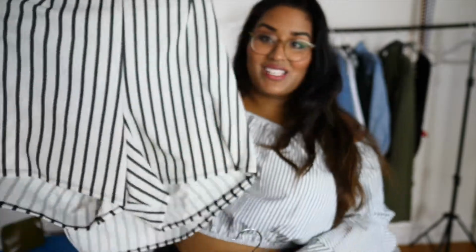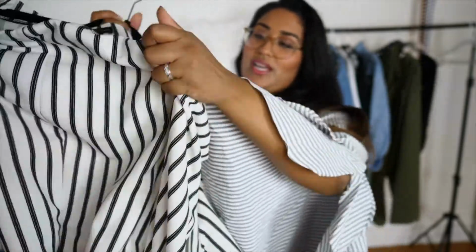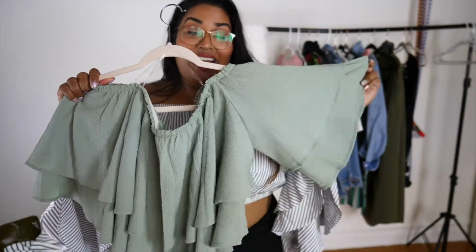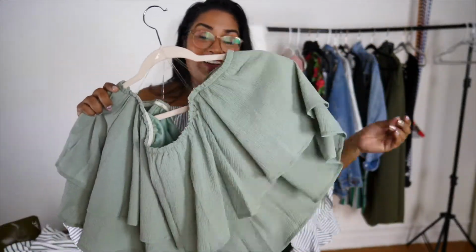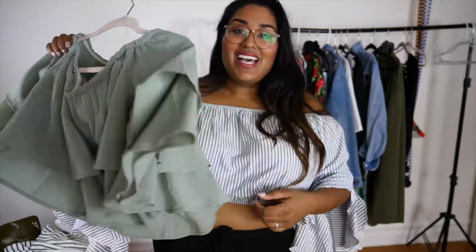I got some more stripes for us. This time it is a skirt. And I think this is so cute, the way that it ties in the front halfway through, three-quarters of the way. It reminds me of a typical skirt from when I was a kid. Okay, and this top, y'all, I can't get over the color and the ruffliness. I am so excited. When I saw it online, I was like, Fashion to Figure, I need to have this piece. I needed to have it because it is so cute.